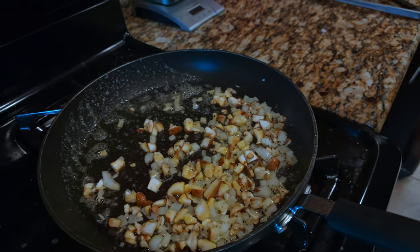Right, we're gonna let that cook down. We're gonna deglaze it with a little bit of wine. We're gonna cook that down a little bit, and then we're gonna add cream. And it's gonna be literally a sauce that we can do in like 4 minutes.